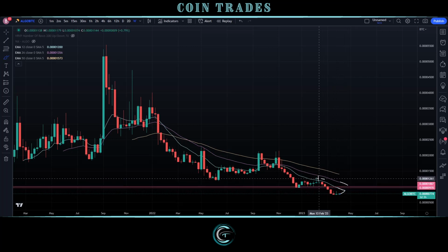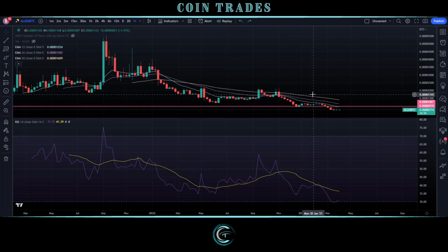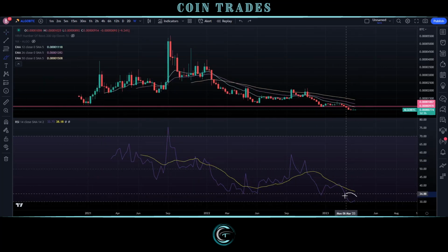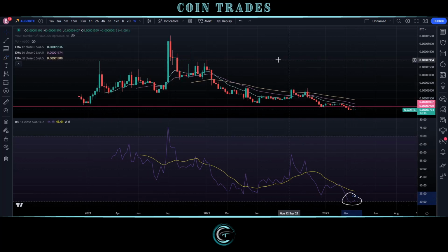But the last time we did bounce off the 12-period exponential. So I do anticipate probably at least something similar. But with that said, we do need to go ahead and pull up the RSI here because this is actually the first time we've seen an oversold Algo Bitcoin pairing since the launch. And actually this is the Coinbase chart. So we would have to compare on, say, Binance, for example.